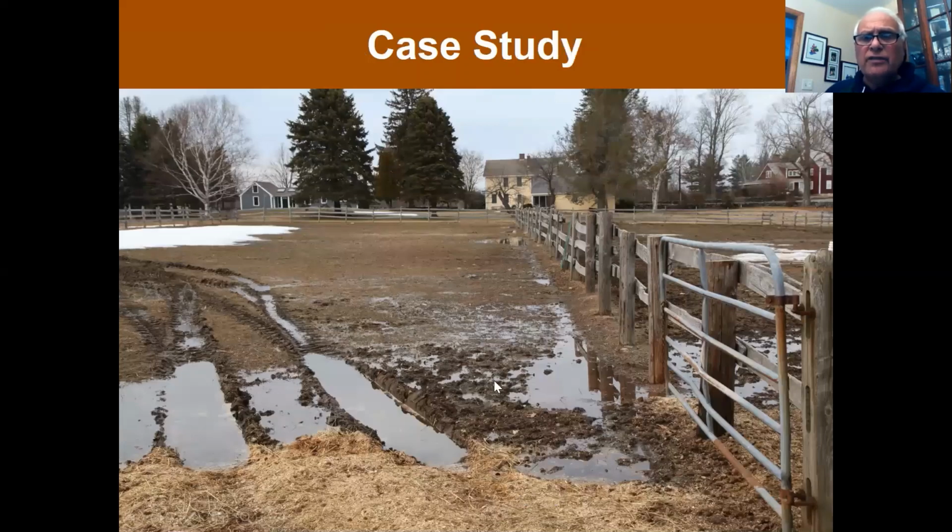Let me show you this. This is a mid-sized paddock, right? And it's spring. Yeah, I know there is still snow in there. And just by looking at this paddock, I can identify several issues. The first issue is this. First of all, it was overgrazed.